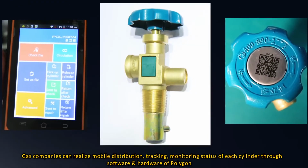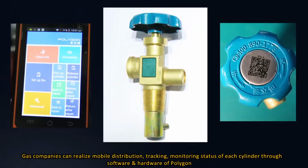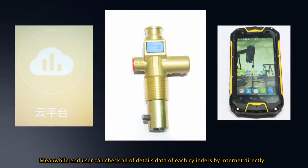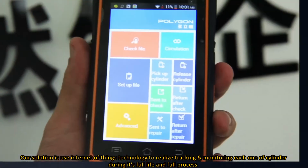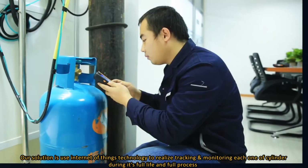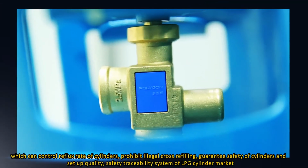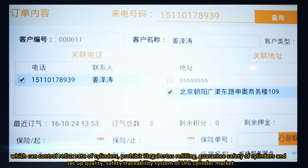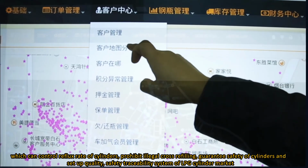Gas companies can realize mobile distribution, tracking, monitoring status of each cylinder through software and hardware of Polygon. Meanwhile, end user can check all of details data on each cylinders by internet directly. Our solution is use Internet of Things technology to realize tracking and monitoring each one of cylinder during its full life and full process, which can control reflux rate of cylinders, prohibit illegal cross-refilling, guarantee safety of cylinders, and set up quality, safety traceability system of LPG cylinder market.